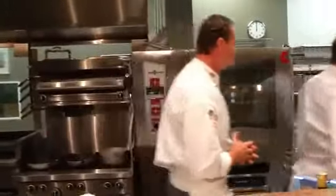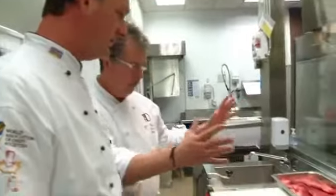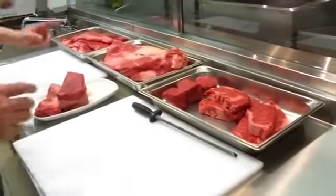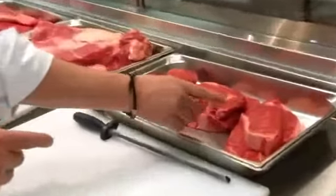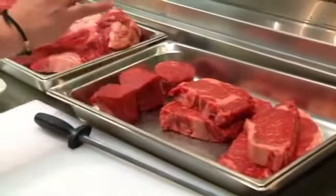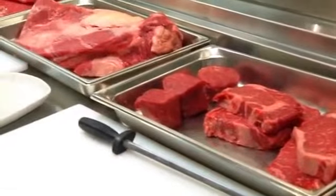Let's go. So Chef, we have all these great pieces of red meat back here. Yes, all certified Angus beef. So we have our Striploin. That's right. Nice marbling throughout. We have our Ribeye. Very popular cut. And we have our beautiful Tenderloin, which is my favorite steak.